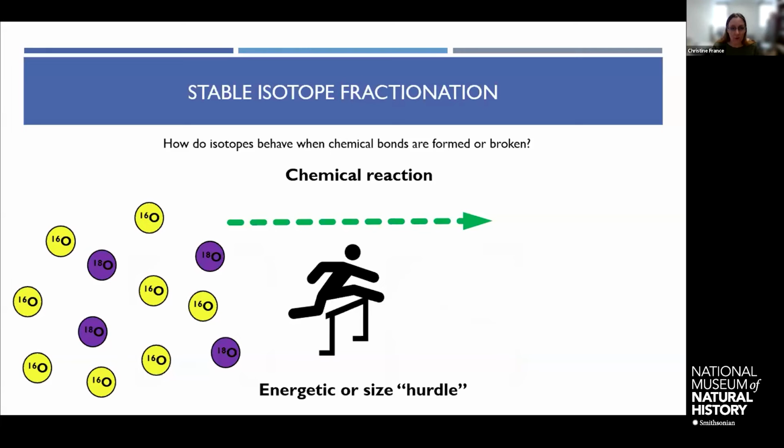So if you have some sort of pool of starting atoms, here I'm showing oxygen. 3 oxygen-16 and 1 oxygen-18 atoms move along the green arrow. Text: end product favors one isotope over another. As we go through this chemical reaction, generally one isotope is going to be favored over the other. Oftentimes it's the light isotope because it's a little easier to break and make bonds when you have a smaller, lighter molecule, or atom rather. But not always. Some reactions, as you will see, do favor the heavier isotope.